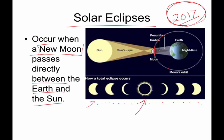But how much time maximum is the total eclipse at totality? If you happened to be for this 2017 eclipse at the spot where there was maximum totality, it was only a little over 2 minutes. It wasn't a long time. And that's because the moon is orbiting the Earth at a nutty fast speed.